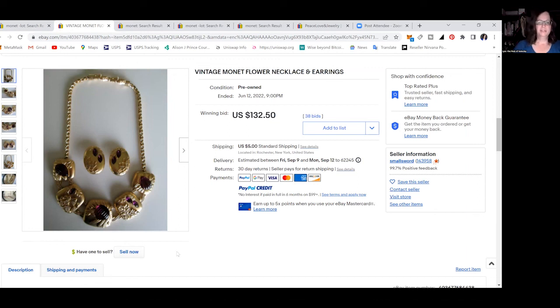So hopefully this helped you get a bigger picture of what Monet was like and help you pick it out when you're at an estate sale or a yard sale, and you'll know to buy that piece.